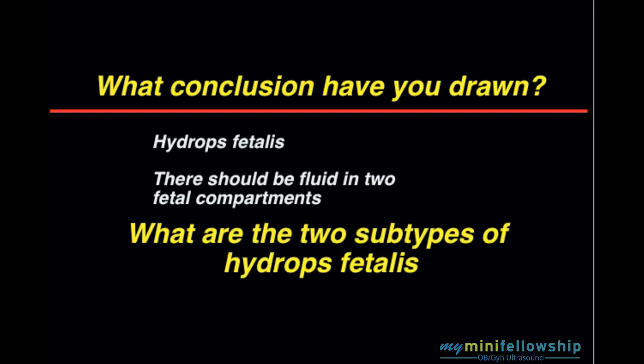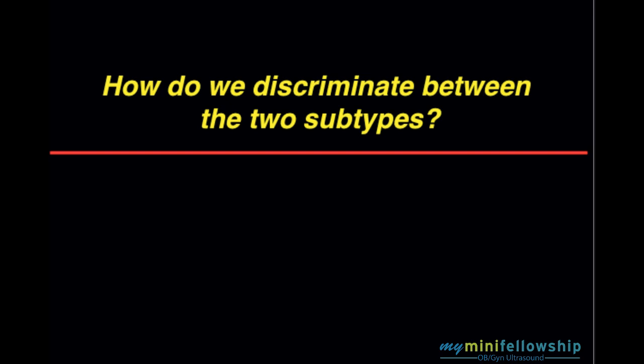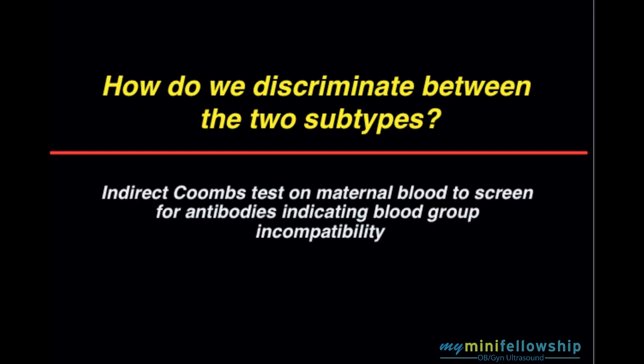There are 2 types of Hydrops fetalis, or perhaps we should say subtypes. That is the immune Hydrops fetalis and non-immune Hydrops fetalis. How do we discriminate between these two subtypes? The answer is that we do an indirect Coombs test on mom's blood to screen for antibodies indicating that she has a blood group incompatibility. The most common, of course, is Rh isoimmunization.